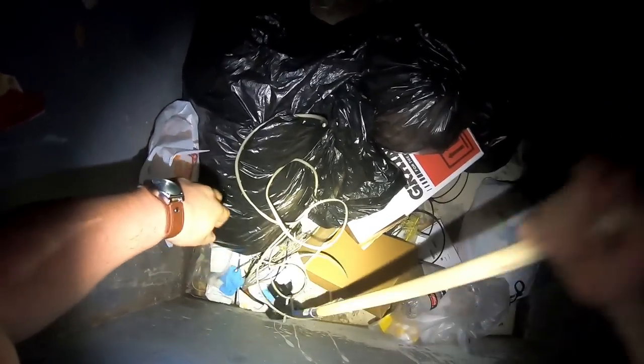What is that? Ooh. Looks like a bunch of wire. Grab this dumpster stick and... Oh yeah. Some of that's number one, too, it looks like. Oh yeah, that's great. A couple of bucks worth of wire, anyway.